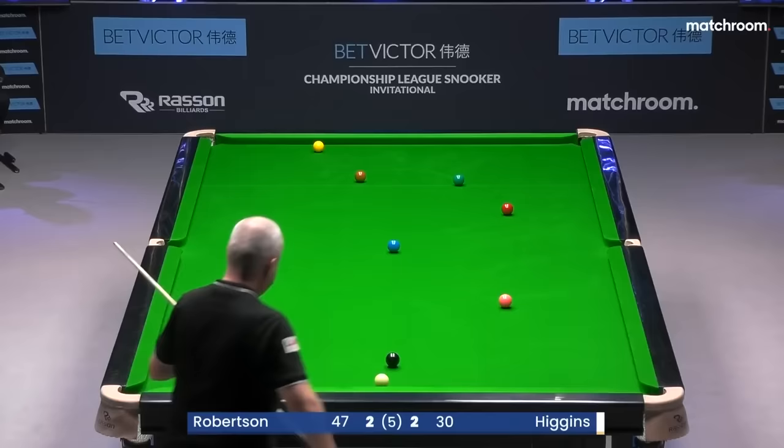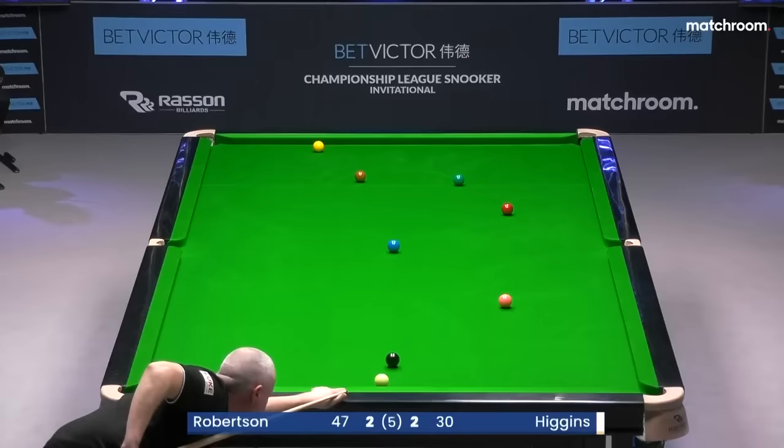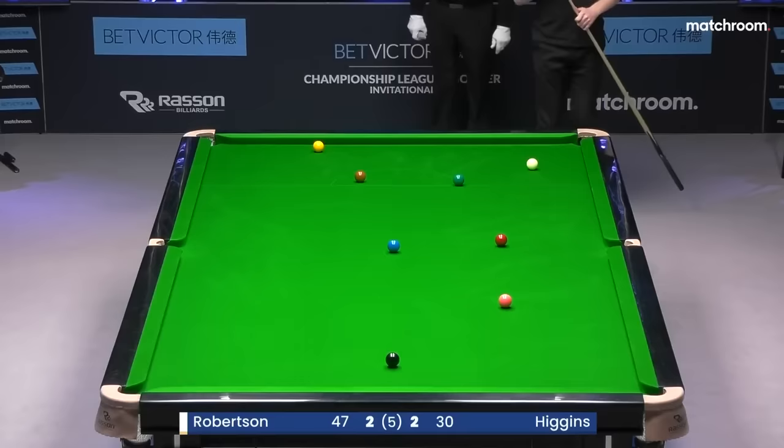Yeah, John, again, just wants to make full contact, try and get a bit of distance between the two balls. And don't go in off. Ooh. Now then, one good shot from Neil, and should be game over.